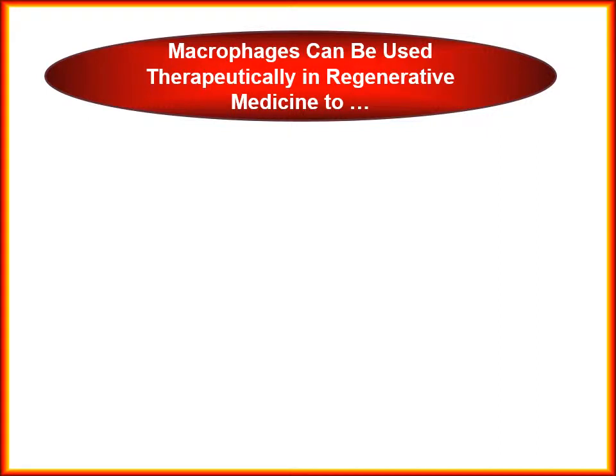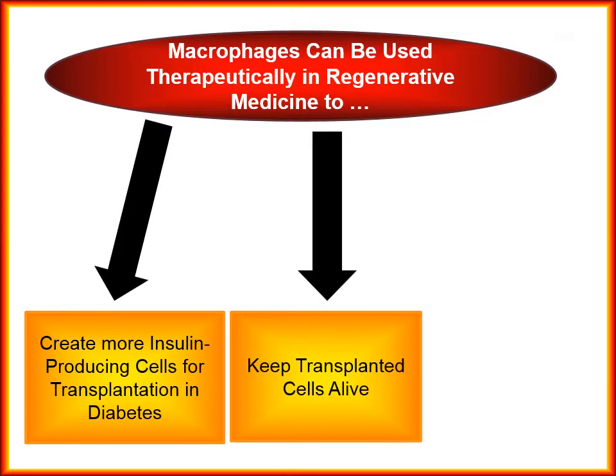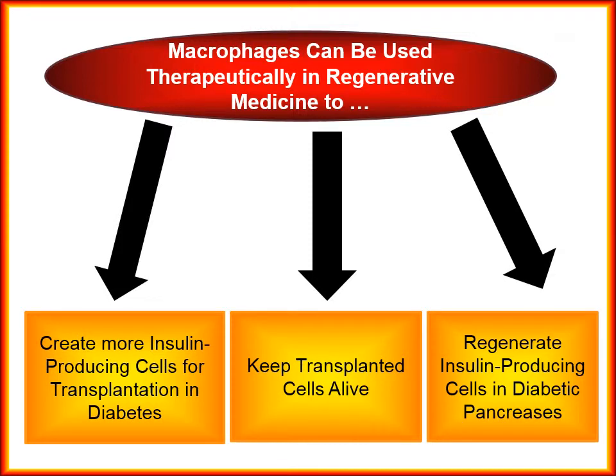If we now step back and look at the larger picture, the goal of this project is to find new treatments for diabetes. Macrophages can be used therapeutically in regenerative medicine in several different ways. They can be used to create more insulin-producing cells for transplantation. They can be used to keep the transplanted cells alive, and they may also be used to regenerate insulin-producing cells in diabetic pancreases.